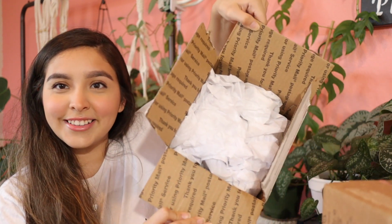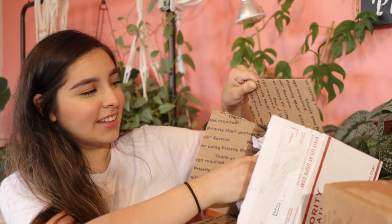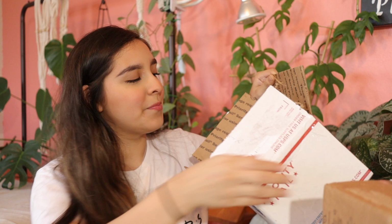This is what it looks like on the inside. And she sent 2 plants. She actually reached out to me. I was really hoping that she wasn't gonna do this because I feel so guilty when people send me things for free.